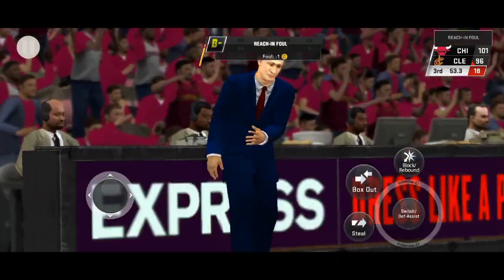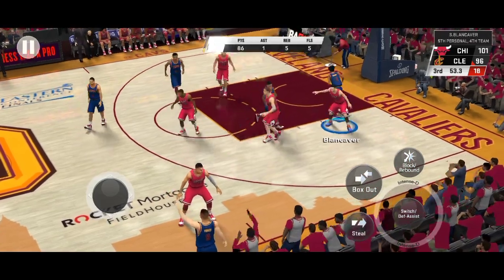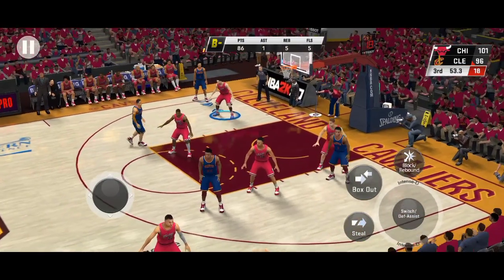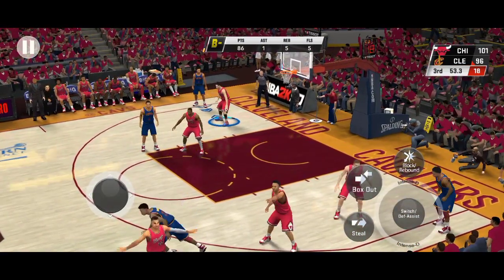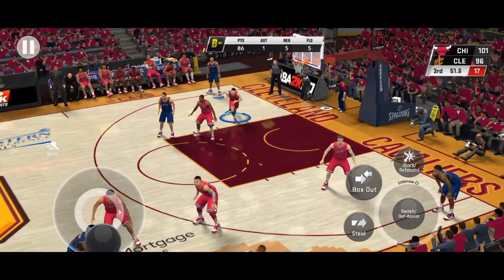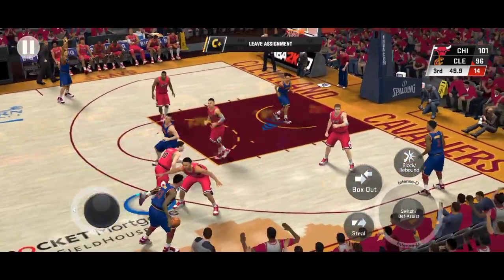And the foul called on Dimes. That will be foul number five on him. That's really a tough call. One you don't like to see, but it was called, and now he's got to really make sure that he's on top of his game here in regards to not picking up another foul. That was his fifth right there. Now here's Bryant. 13 points in the game.